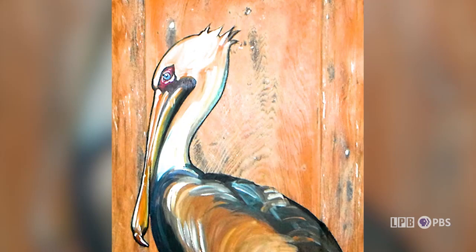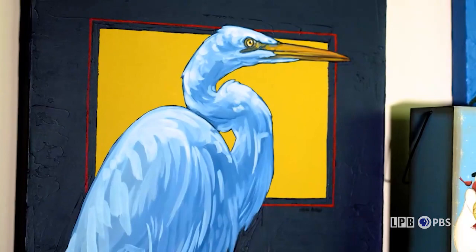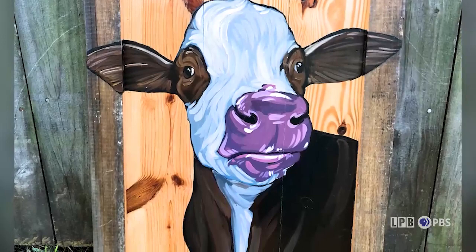I paint a lot of the birds, the wildlife of the area. Things like the pelican and the egrets and all of that stuff, they're just beautiful. They're so into the environment here. Everybody's used to seeing them. The cow image is just a fun image, and I enjoy putting his ears over the frame and stuff. Cows are also a big part of Louisiana. The Baton Rouge area is known for its dairies.